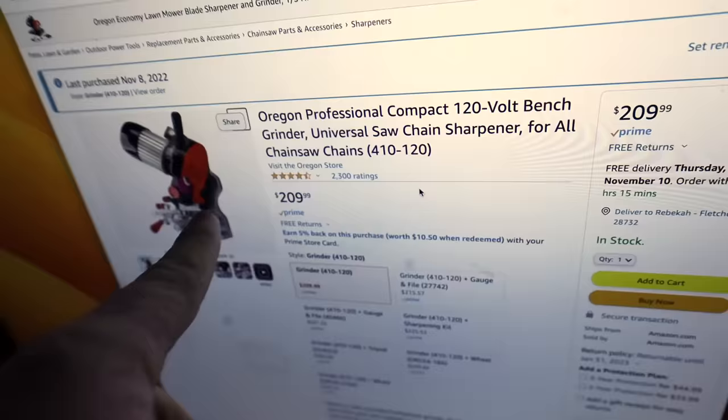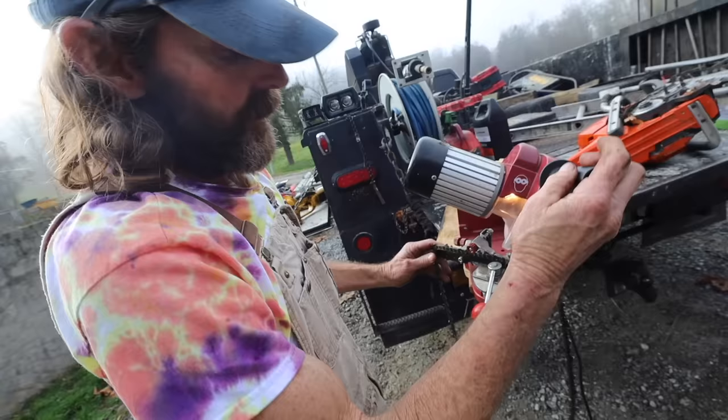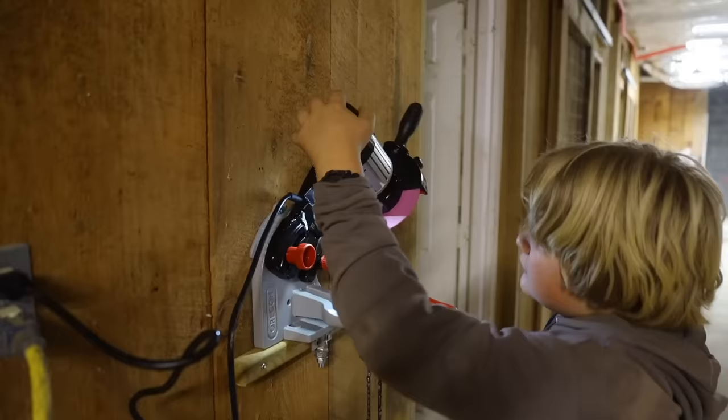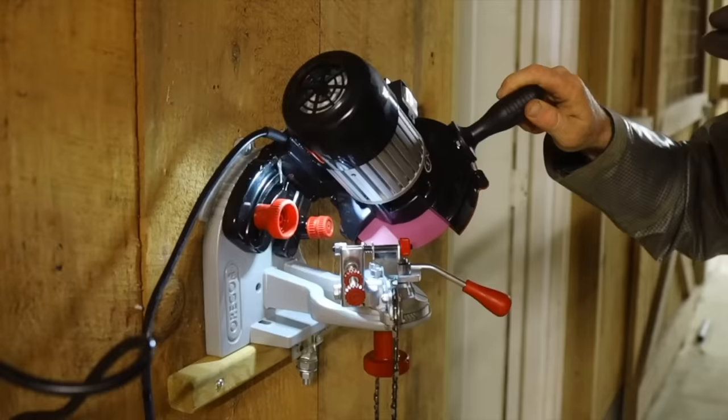It's a game changer. Also ordered the chainsaw sharpener. I think that's gonna be worth its weight in gold. After Mark sharpened my chainsaw yesterday, absolutely a pleasure. That was the difference between chainsaw being fun versus a job. Shall we try it first time? Yeah, sure. Wow.